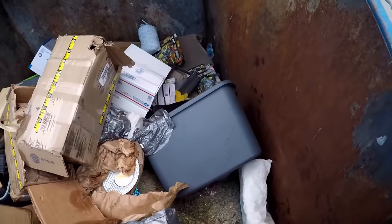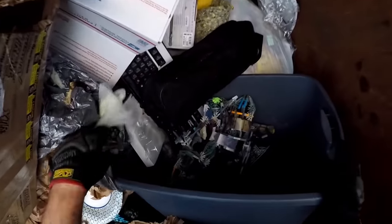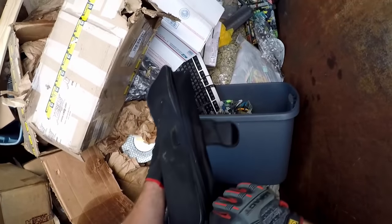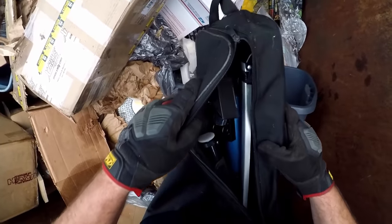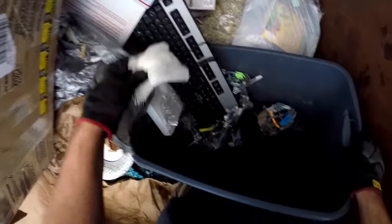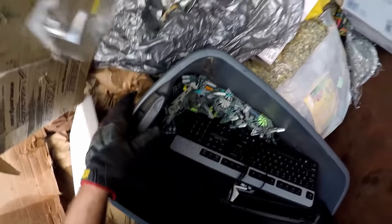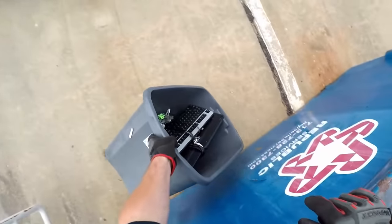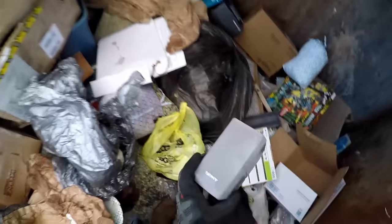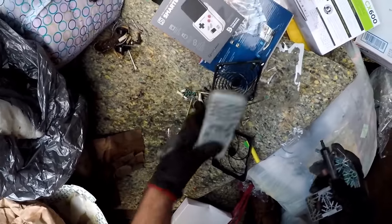Some totes. Let's see what we got under here. Ooh, look at that. It's a tote full of toys. Looks like a telescope. Board. Those aren't Legos, those are like, what do you call them? Speaker. Those toys that you put together and such.